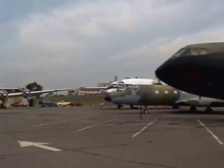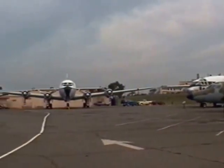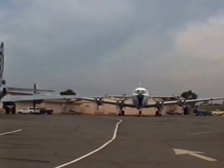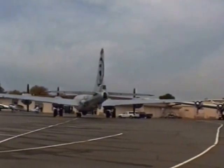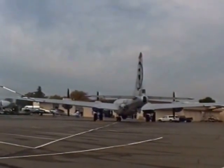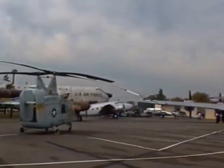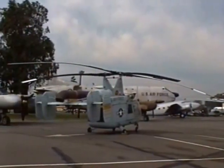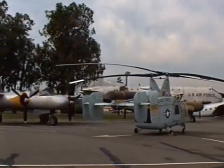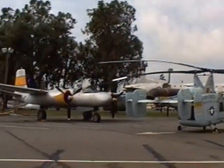There's an old DC-4, I think, right there. In the back end of a B-29. Are you enjoying this? And that big one we found out was a C-124. And that's the A-26.